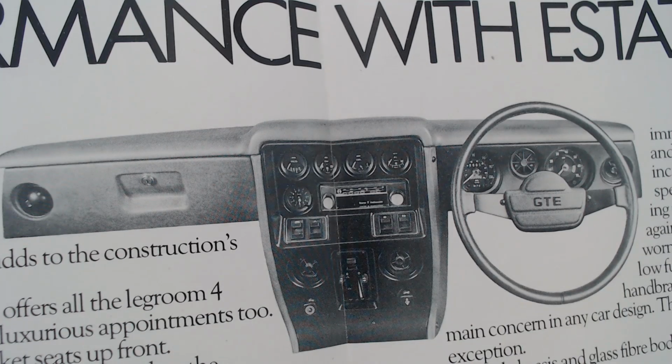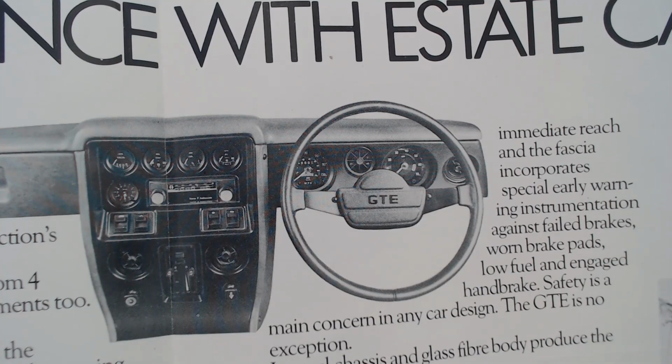And yes, yet again, I wish these were better quality coloured images, but nevertheless, it gives you a bit of a demonstration of how well equipped these cars were. So look at all those dials in there, and then we've got this little thin steering wheel with the GTE embossed in that centre hub section. Moving back to the text, it tells us the fascia incorporates special early warning instrumentation against failed brakes, worn brake pads, low fuel and engaged handbrake.